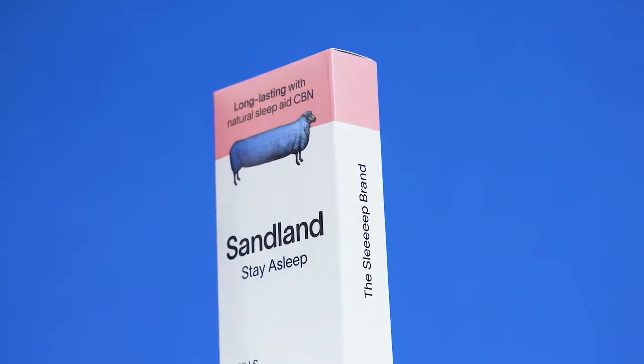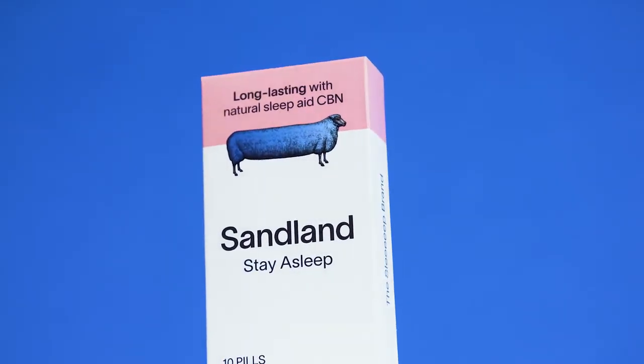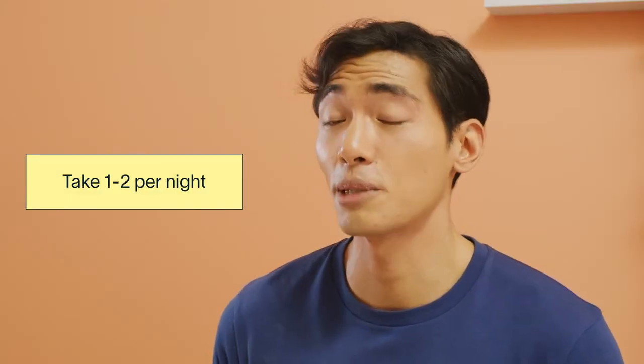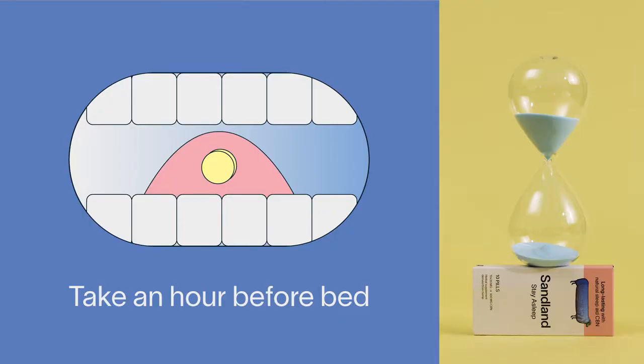Next, Stay Asleep is a time-release tablet, which means that it works by slowly being digested by your system throughout the night. It will kick in after an hour or so and last up to 6 hours. Take 1 to 2 pills an hour before bed. If you're just starting out, we recommend 1 pill of each, and no more than 2 of each per night.